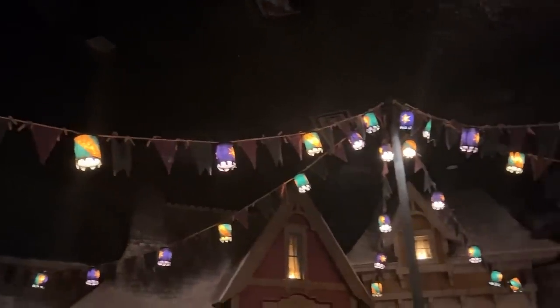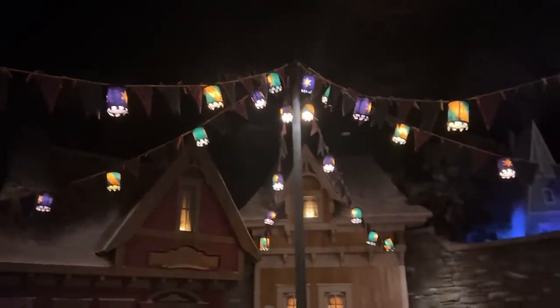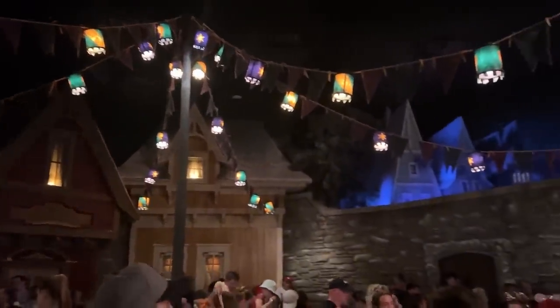I've been monitoring the app all day. It's not had less than an hour or 70 minutes all day long. So it's a very good one to use a Lightning Lane on. It goes very quickly, not quite as quickly as Remy these days, but I would say it's your number two when you're booking your Lightning Lanes.